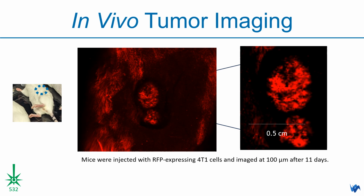Mouse fur autofluoresces, which can be seen surrounding the core of the tumor. The fur covering and adjacent to the tumor was shaved and further removed with Nair to decrease background. The image in the center shows the torso of a representative mouse under anesthesia, and the RFP-positive tumor in the middle. The tumor itself is highlighted in the zoomed-in image on the right with a half-centimeter bar for scale.